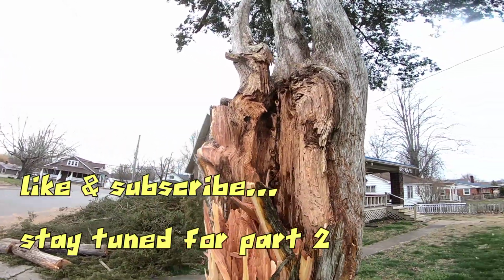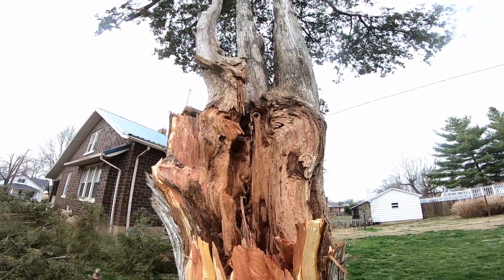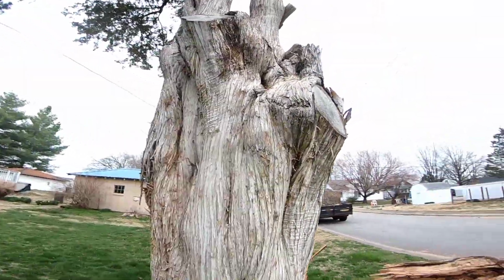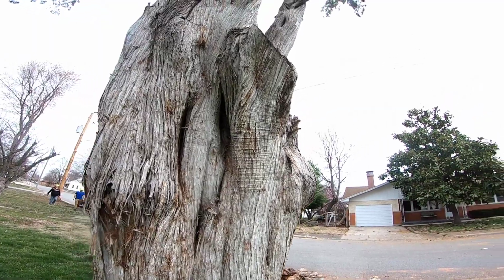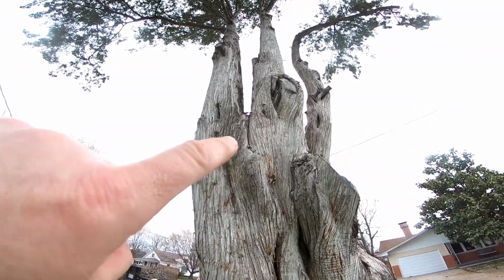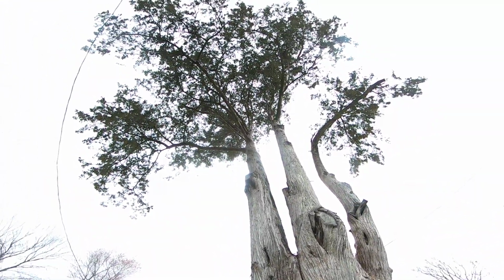Definitely sheared off. I don't see any other serious fractures up there to worry about. When I looked on the back too, got a little bit of a bark inclusion right there, but I think overall it'd be all right.